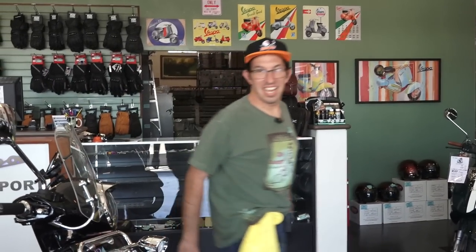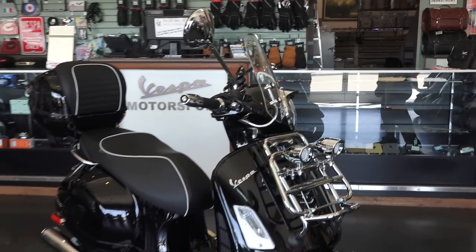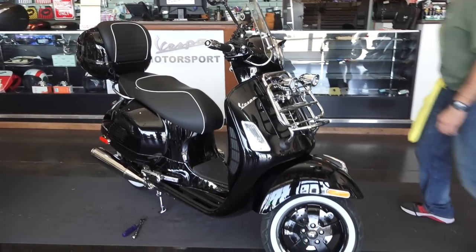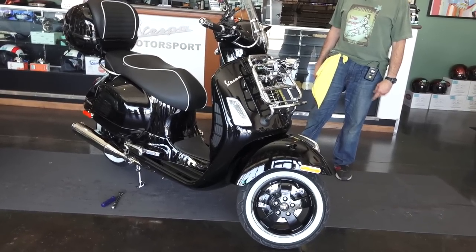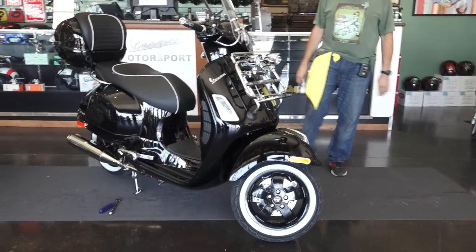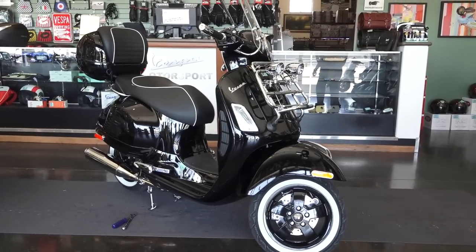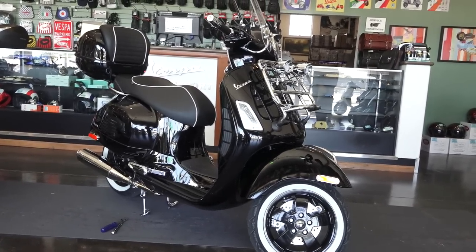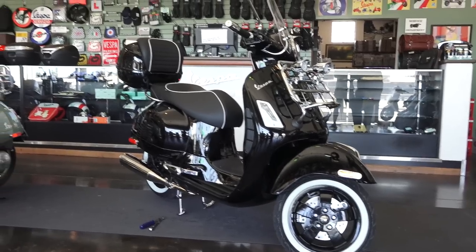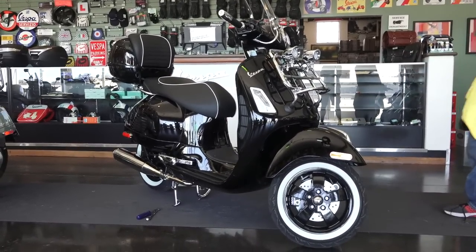Hey everybody, how's it going? So yeah, just finished this up literally last night, and then this morning I just finished up the detailing on it. As you can see, the stellar factor of it is all the chrome work in addition to the gloss black and a couple white accents. It's not heavy in the performance modifications, but it's heavy in the custom chroming stuff.